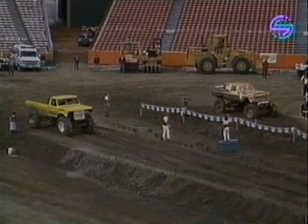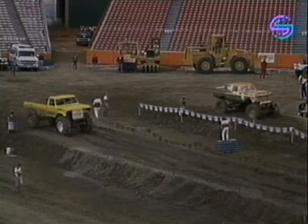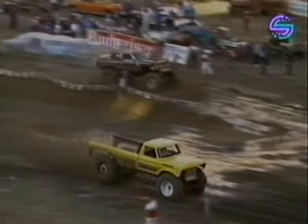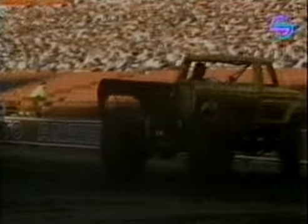Now the semifinal round of the unlimited category. In the near lane, the incredible extended cab entry of Steve Rulke against the frantic Falcon of Tony Loza. They leave the starting line, but again, the brute force truck just reels in his opponent after a 2-second elapsed time in the first round. It's going to be incredible if anybody can get around that extended bodied truck. An amazing ride. Rulke will advance to the final easily.